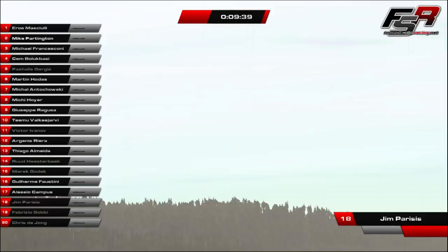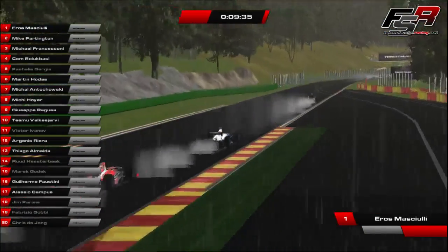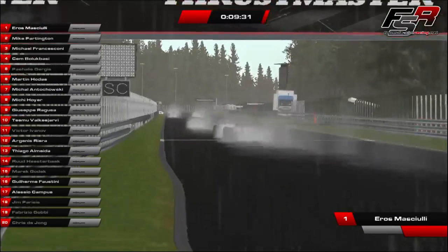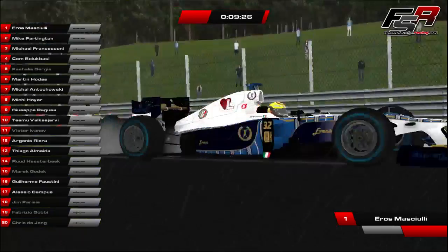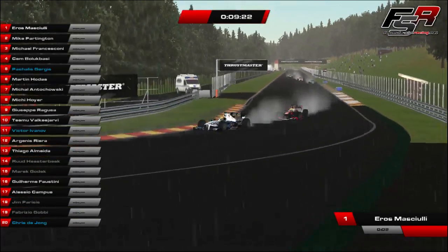Obviously we focus on the 10th spot, that cutoff point. We'll see what these drivers can do. We have seen already some 158s in the practice, and I'm interested to see what the cutoff time is going to be. It should be about that 158, maybe 159 mark, I would say at the moment. And obviously these track conditions could change at any time, so it's really hard to say.